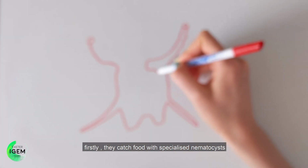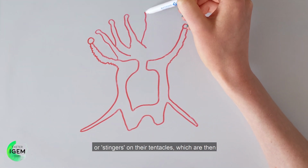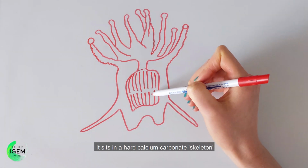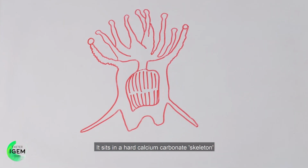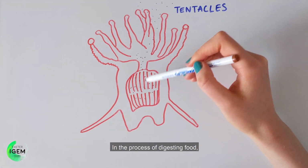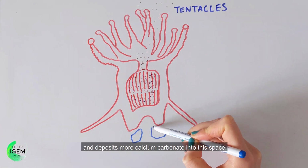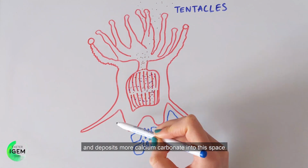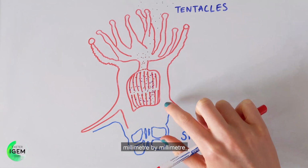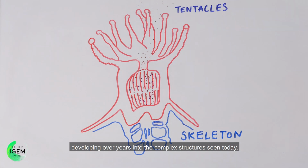Firstly, they catch food with specialised nematocysts, or stingers, on their tentacles, which is then moved to their mouths to be mixed with proteins. It sits in a hard calcium carbonate skeleton that isn't alive but is in fact part of the reef itself. In the process of digesting food, it rises up slightly out of its skeleton and deposits more calcium carbonate into this space. This process grows the reef ever so slowly, millimetre by millimetre, developing over years into the complex structures seen today.